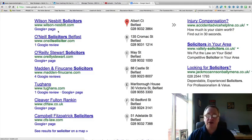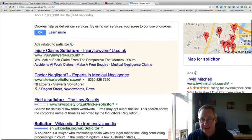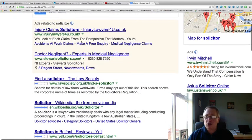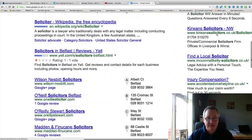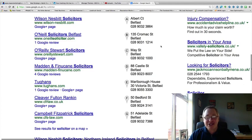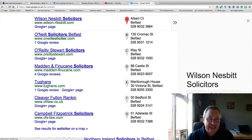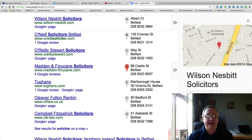These listings are called Google Plus Local or Google Places. They all correspond with this map up here. And as you can see, there's a lot of information displayed about a business. Now, it's absolutely free to get here, but it takes a lot of work, because your Google Places page has to be fully optimized to get anywhere near here.